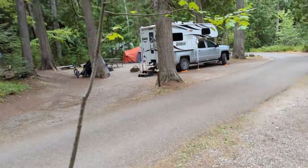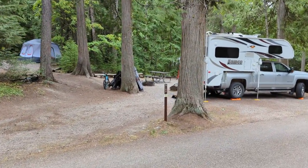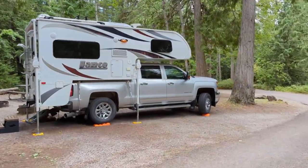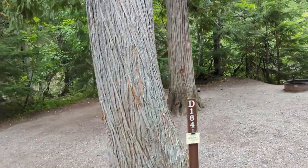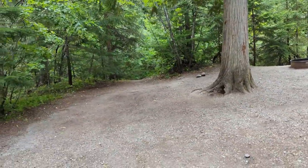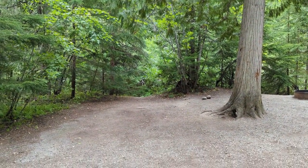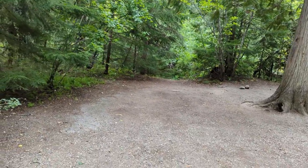163 is, again, probably a back end site. You might be able to turn this, but no, not for anything extra large. 164 is a back end site. Probably got some low branches though that you're gonna scrape on your rig if you come in, but you have to look at the site, probably it's 30 feet maybe.